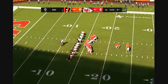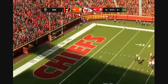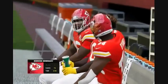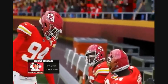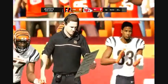Harrison Butker is on for the extra point. And his kick is good to make it 7-0 KC. So that drive consumes 9 plays all told. And it's capped off with a Kansas City touchdown.